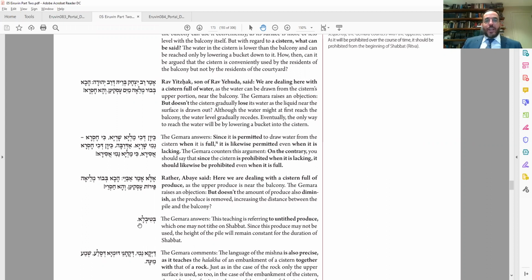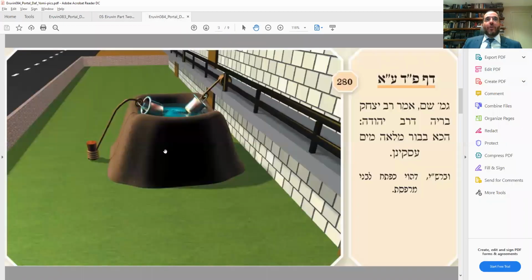Oh, bitibla, we're talking about tebel. It's fruit that we didn't take maaser from, so therefore it's not allowed. It's not kosher. You can't eat it on Shabbat, and you're not allowed to take maaser on Shabbat, and therefore we could be talking about a case where the cistern is full of fruit that's not kosher, and that's why it's basically the same as a rock. I don't have a picture of fruit that's not kosher here, right? So therefore, it's basically the same as a rock.